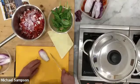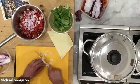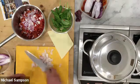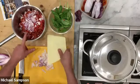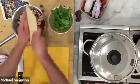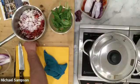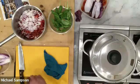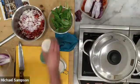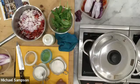Okay, so I'm going to do the other one. Okay. And all of this again is going straight in the pot with our tomatoes. Okay. How are we doing? So I'll let everyone catch up.